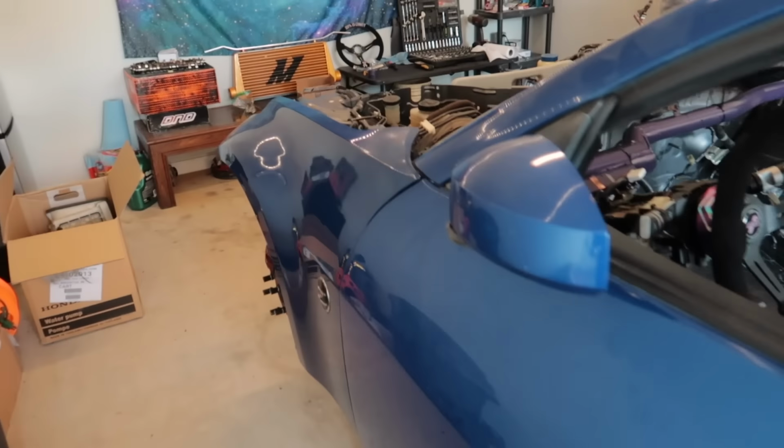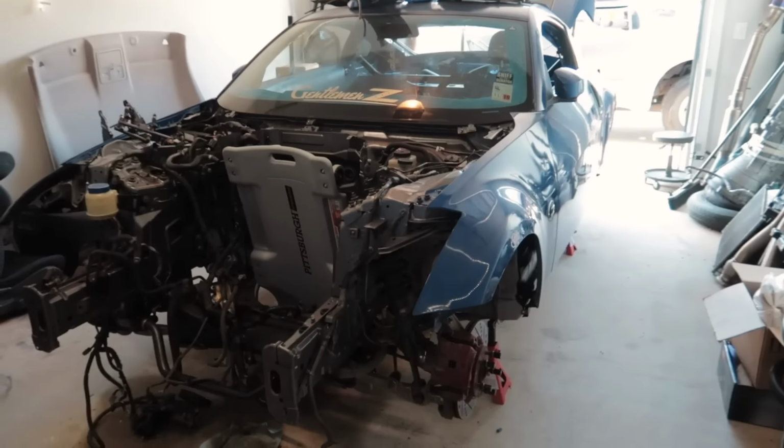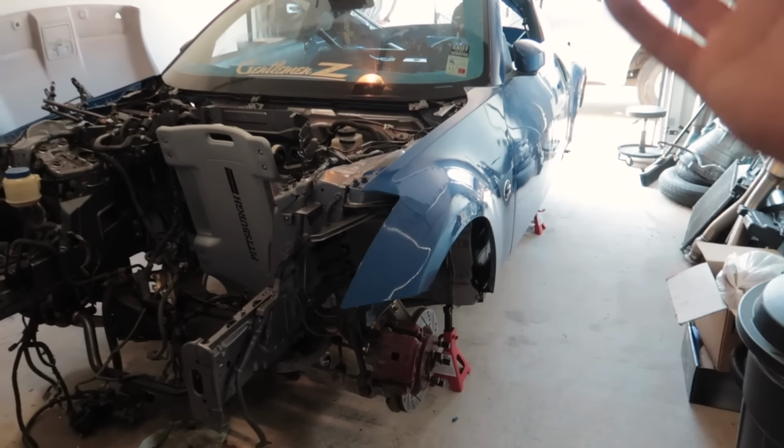Well, Daniel's 350Z is finally coming out of the garage after how long? 8 months. 8 months. Oh my gosh. This thing has been in here. It's like it's coughing.